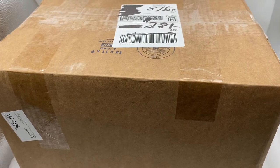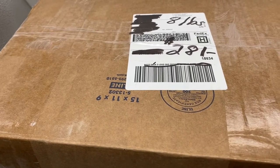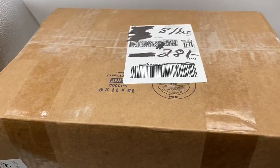Hey jewelry fans, I just got in another box of vintage brooches. The box is 8 pounds and I paid $281 for it. I'm going to go get it unboxed and let you know what I find.